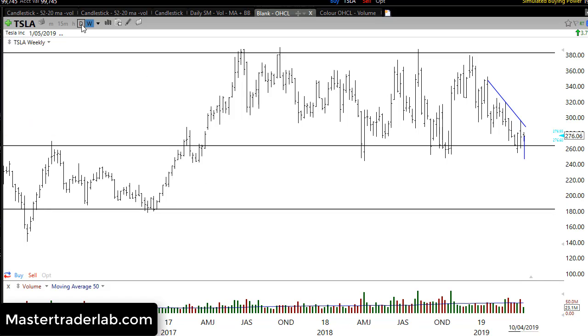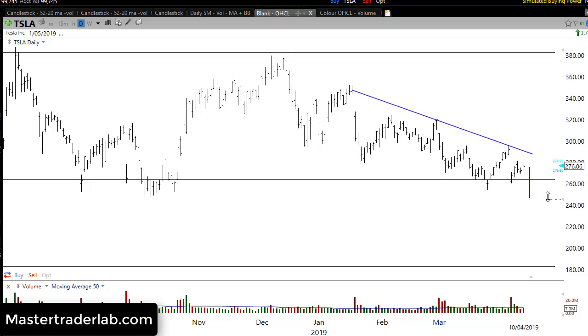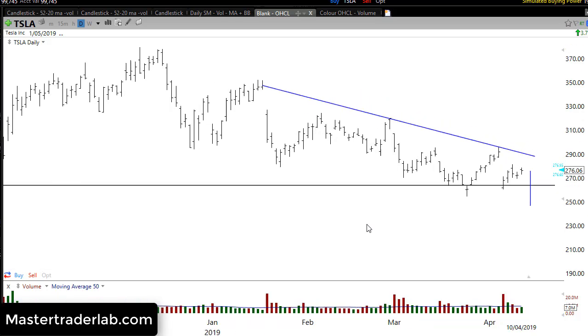So if you own Tesla stocks right now, and if it starts to break that 260, 250 level, then my goodness, 180 is now likely to happen. Now that may not happen straight away. We may get a drop down to 220, then a bit of a pullback and drop down. But my goodness, Tesla's looking really, really weak.